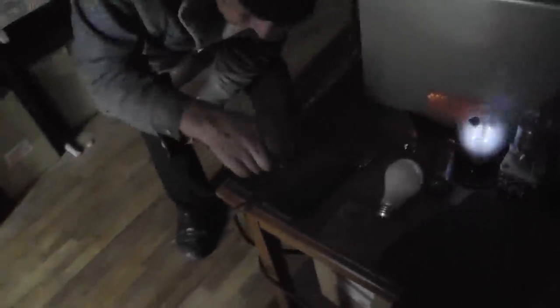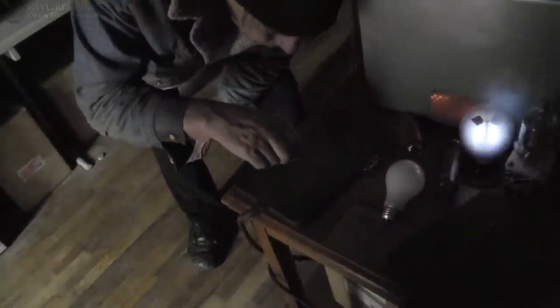I like how all the rest of the stuff is just lighting up randomly over here. Yeah. It ain't getting warm. It's not too bad. Wow. I like the hum. I like how you can hear the power. Oh, yeah.